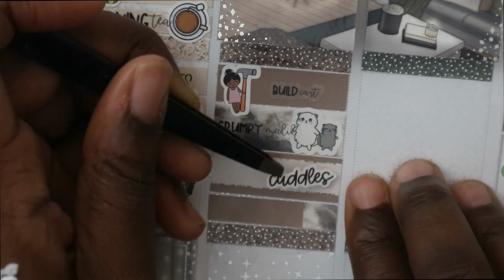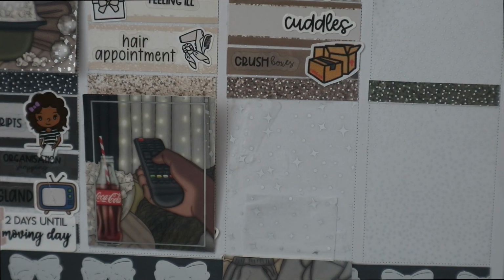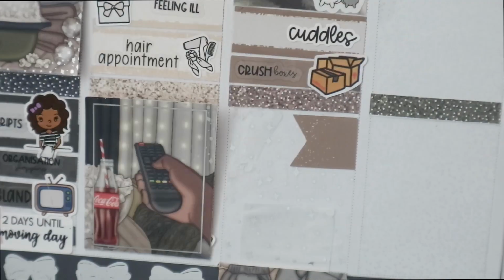And then as I was doing that, I was having a YouTube binge, so I used this Pink Diamond Planner Co. No, the Planner Pixie Co. YouTube laptop sticker and a YouTube binge script from Make Plans to note that. Then I noted that I started organising my character stickers with this sticker sheet sticker from Paper Shire.